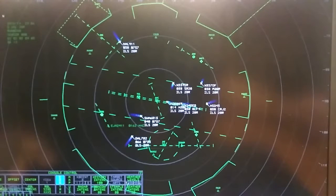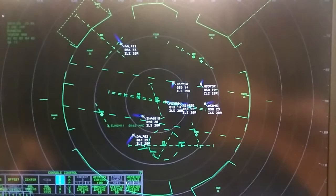And also as a perspective, these aircraft are moving much, much faster than your average approach aircraft. For the most part, they're not really going to exceed much more than 200 knots. Or anywhere between 200 to 220 for these type of aircraft.